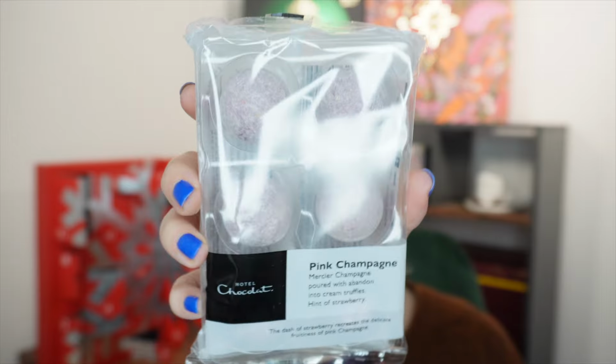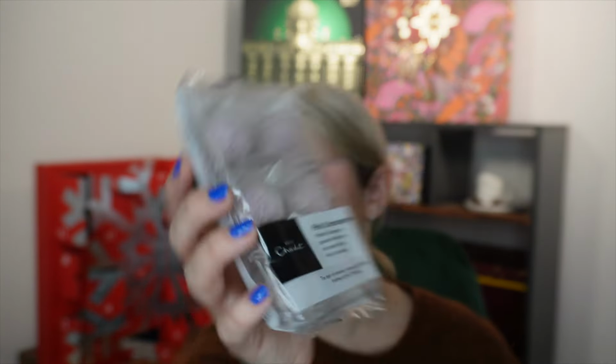Day number 12, bubbles and baubles. Time to open a festive treat. And these are the pink champagne chocolates, and these are in a selector, so you get 6 chocolates. And it's Mercier champagne poured with abandon into cream truffles with a hint of strawberry. The dash of strawberry recreates the delicate fruitiness of pink champagne.